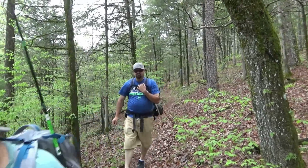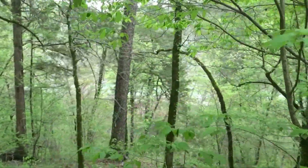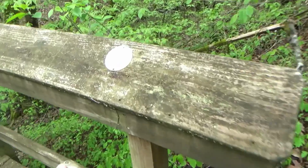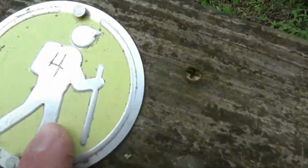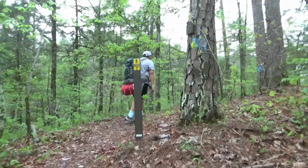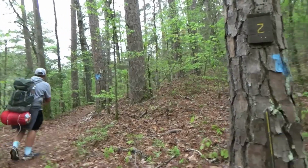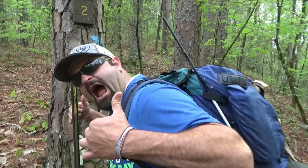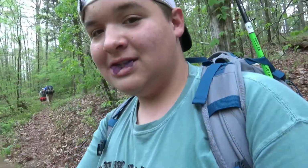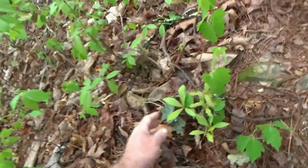Push it. Push it. What's the smoke? I don't think so. That's bridge number 4. We beasted that one out. Mile 2 is nothing. Dang. How about you? What do you think of it? That's sour.